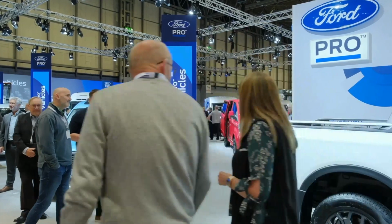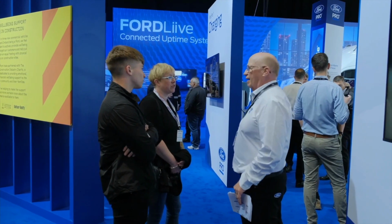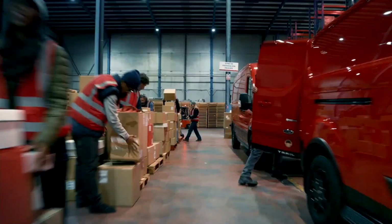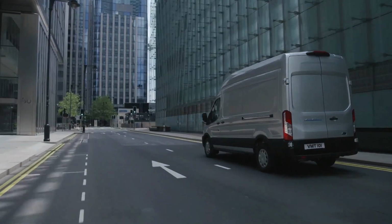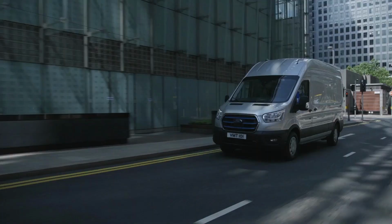So as Andy just said, connected vehicles allow us to do so much more in terms of maximising productivity. However, being here at the show, I've realised there is a lot more to Ford Pro. So I'm here with Mandy Dean, Ford of Britain's Commercial Vehicles Director. So Mandy, why Ford Pro and why now? Well, around the world, tens of millions of Ford trucks and vans are at work every day, helping people to get their jobs done. And whilst their work may not make the headlines, they make our world run, and they are what Ford is all about.